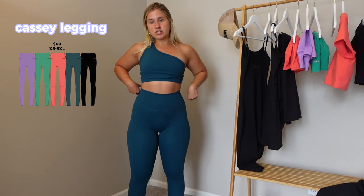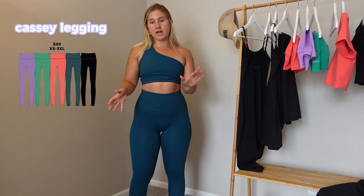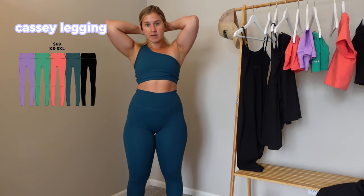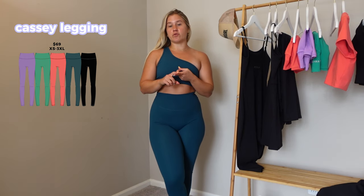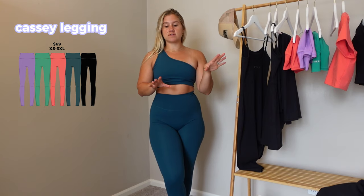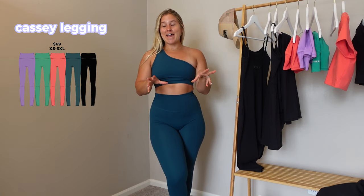Now I'm going to move into bottoms for this launch. So we have cassey leggings and cassey shorts coming. The leggings are coming in 26 and 23 inch. The shorts are coming in 4 and 6 inch. I'll try on all the shorts that I have because I mostly am a shorts person.